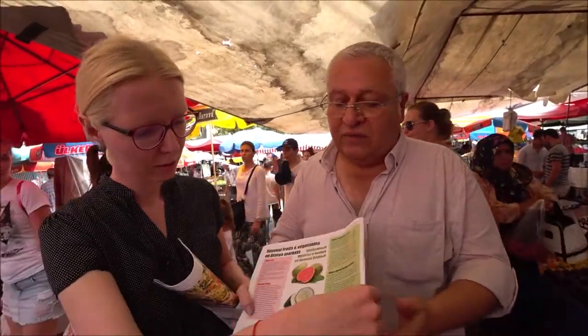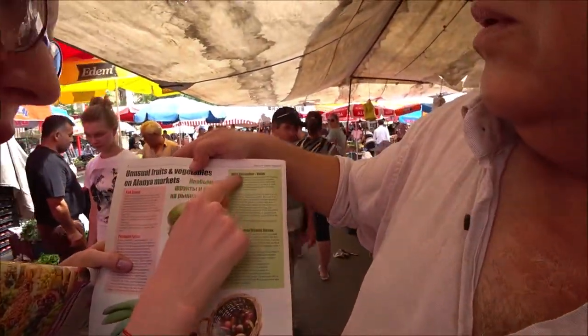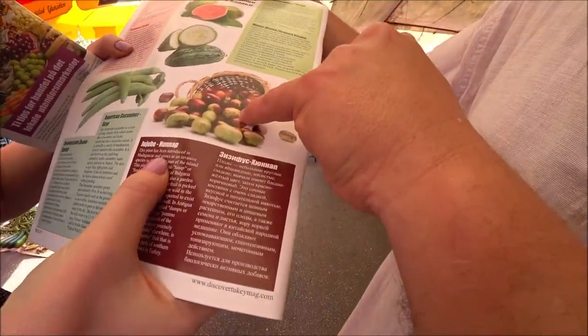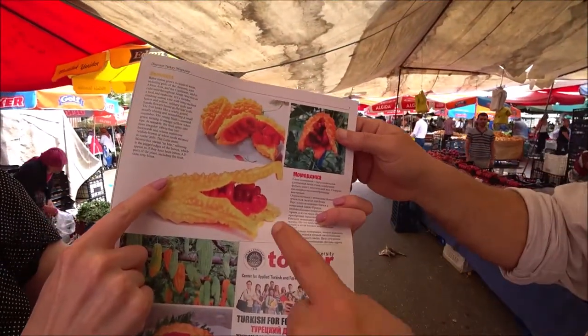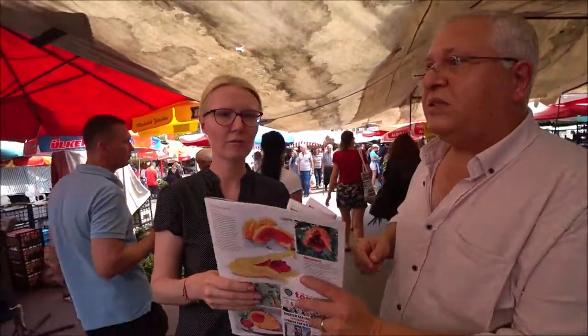Actually, we have a list here for all the exotic, unusual, as it says here, fruits and veggies. So we're simply trying to find them. What are we looking for? We're looking for pink guava. It looks like this. And then we are looking for wild cucumber, which is this one. And we are looking for jujube, which is hünep in Turkish. And we are looking for momordica, which is very interesting. And of course, we will try to find avocados.